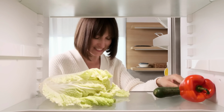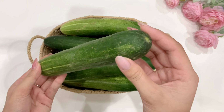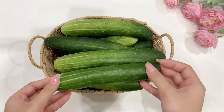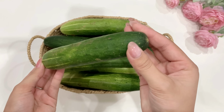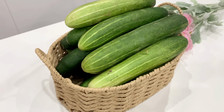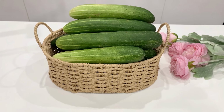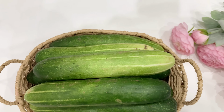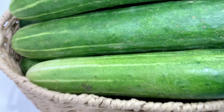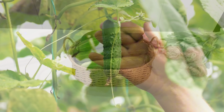In the past, I used to store them all in the fridge, but before I could eat them, they'd already turned limp and had to be thrown away. Now it's different. I have a trick to keep cucumbers fresh for a whole year. What's the method? Today, I'm going to share with you how to store cucumbers so they stay good for up to an entire year. And especially in this video, I'll also show you 2 dishes involving cucumbers, including one that's so unique that I guess not many people here have ever tried it before.